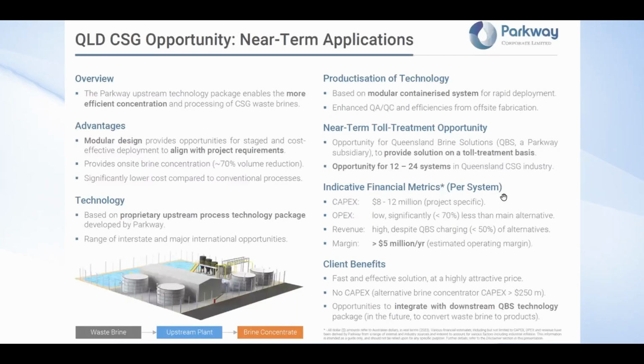So these are really of a scale where a small company like Parkway could actually build, own and deploy one of these, particularly given the economics. If you were to sign a multi-year take or pay contract with one of these operating companies, it's low risk for them because they don't need to pay the CapEx. If the technology works and provides a concentration service, they pay you for it. It's a very easy sell. It costs a whole lot less than the alternatives. The alternative is the client has to spend hundreds of millions of dollars on a brine concentrator. So telling them, why don't you pay us $10 million a year or $15 million a year without any CapEx, is actually very attractive.